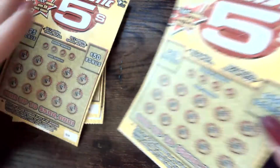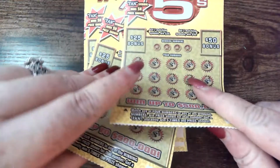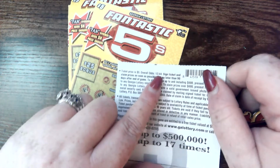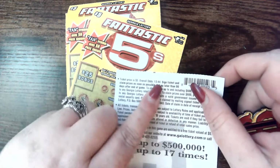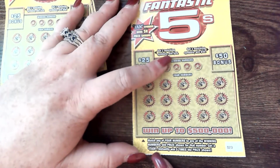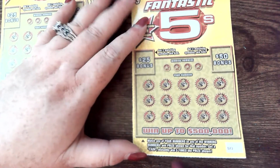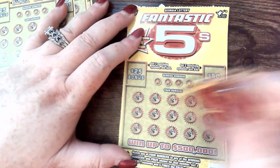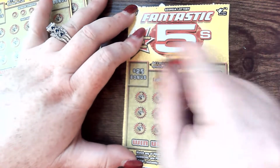So now I've got 23, 24, 25, 26. Duh, they do go in order. Odds on these are 1 in 3.44. We are looking for that fan symbol to instantly win 5 times the prize. We also have these bonuses. They are for $25 and $50.